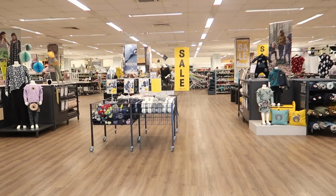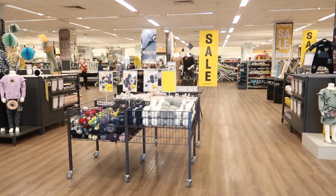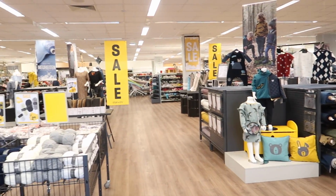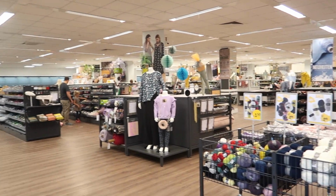But this place was so big, and it was just an amazing shopping experience. It was really well thought out. You get a nice trolley and you put all your rolls in there and you're walking around with all these rolls, and it was just a beautiful store.